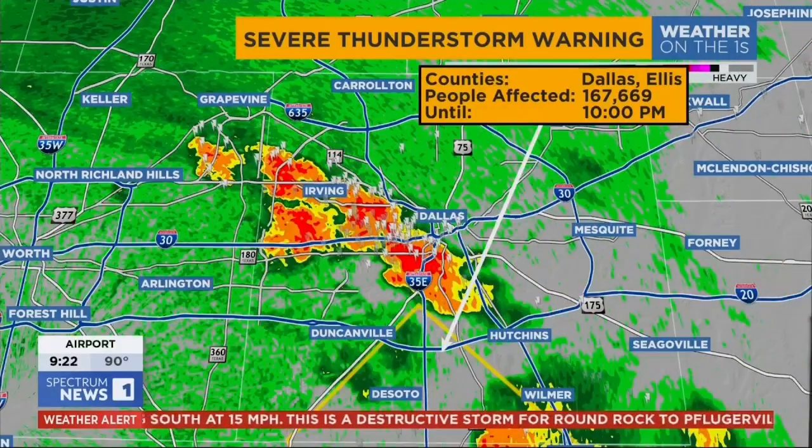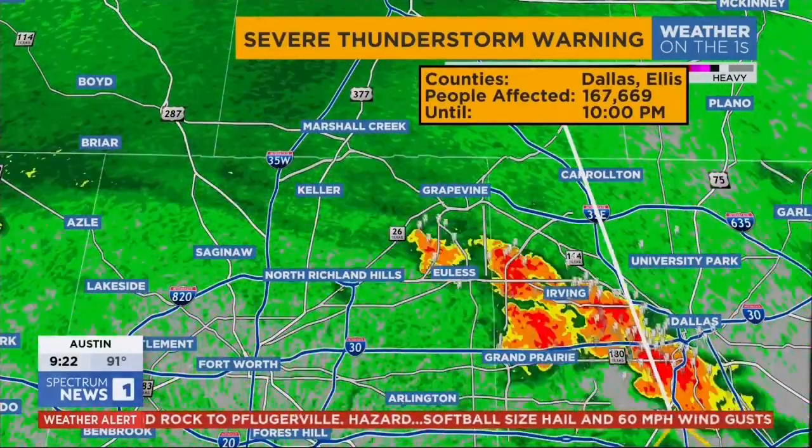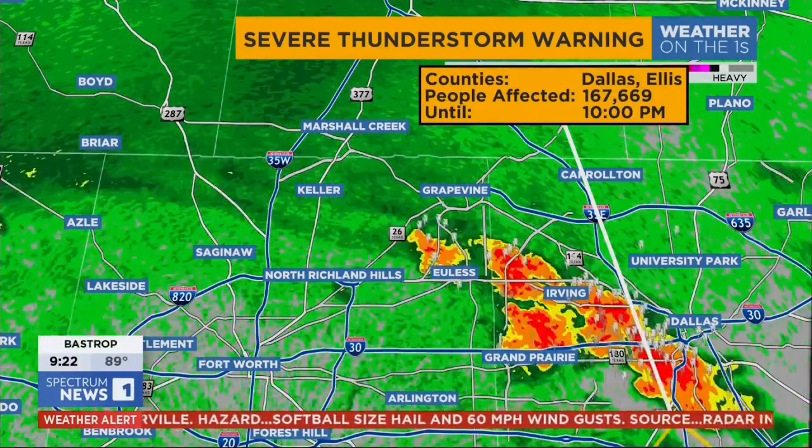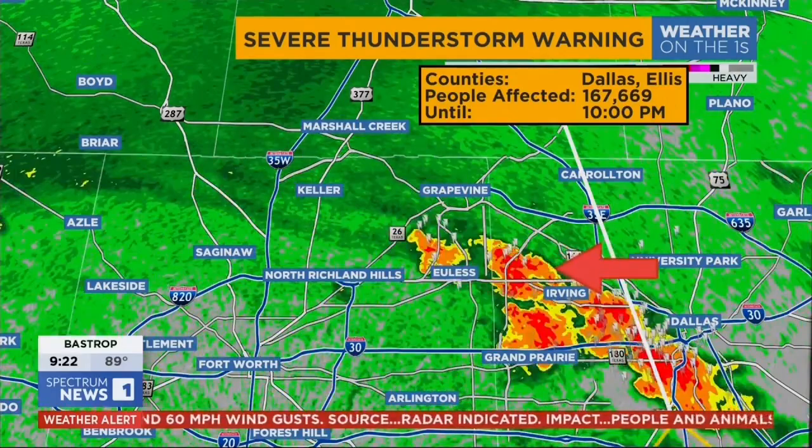We're still having some elevated, well, what's happening? Look at there. There's the front moving in. So maybe that's what's firing these off, is the front moving into that vicinity. So there you can see that line right there. That's the cold front we've been talking about.